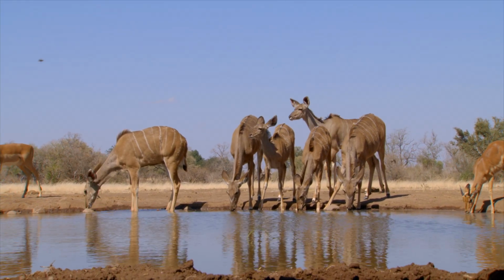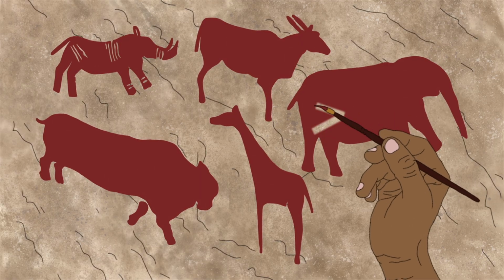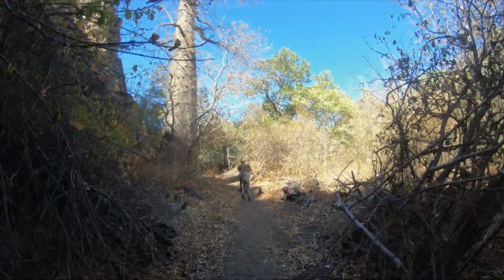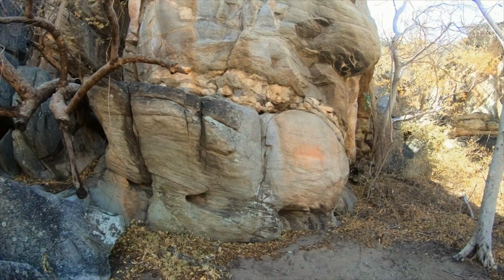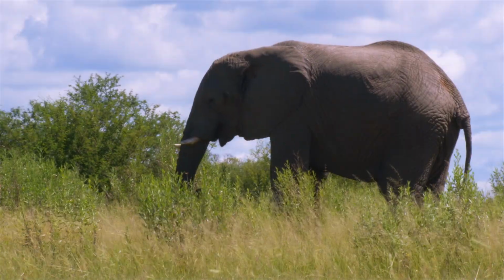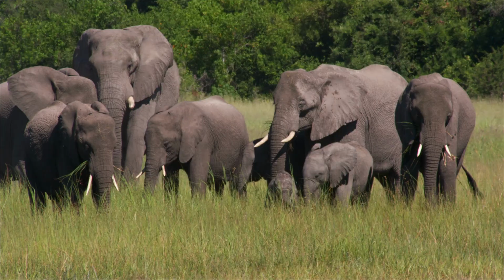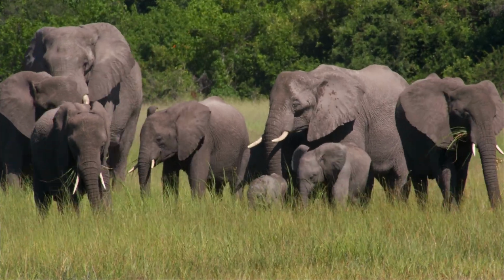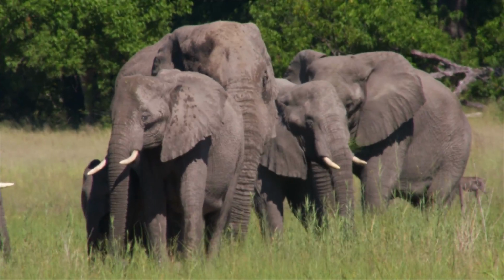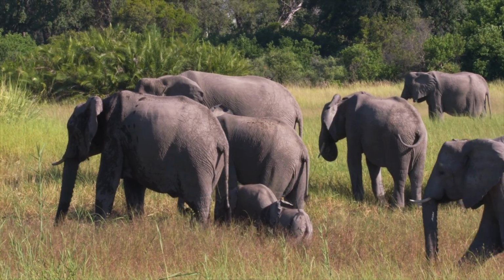The art is full of their religious beliefs and practices. Often animals would be symbols of their spiritual rituals. Our guide told us that there were thousands of paintings in these hills. The San Bushmen were really good artists. This beautiful painting of an elephant is drawn with incredible detail. They must have spent many hours watching them in order to get them just right.